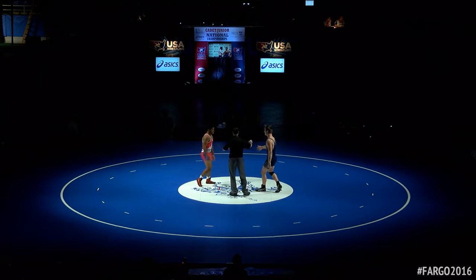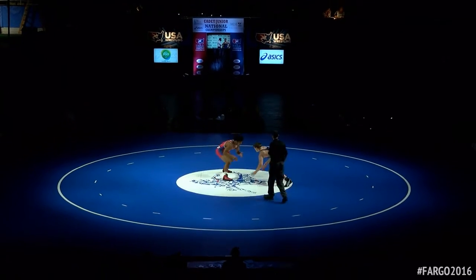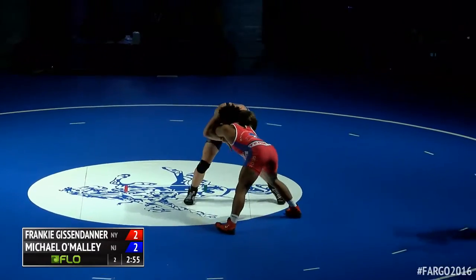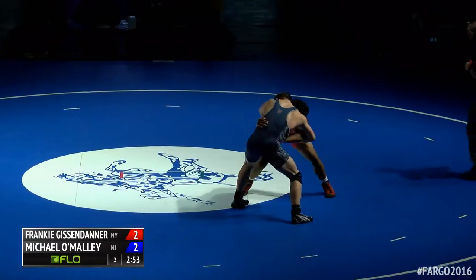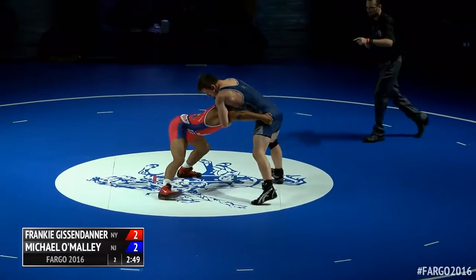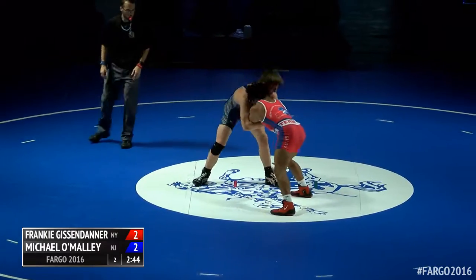So 2-2, O'Malley's lead after one. Second period now underway. See what adjustments either guy makes. Firing off an attack quickly. Went back to the high crotch. Didn't work out for him. Yeah, O'Malley now likes the overhooks. Yeah, right. And O'Malley has the overhooks, not the other way around. Look at Gissendanner getting his butt back. Gissendanner does not like this one bit.